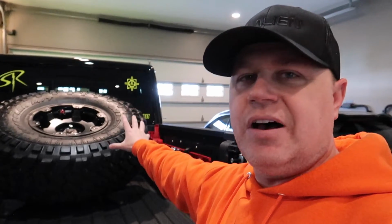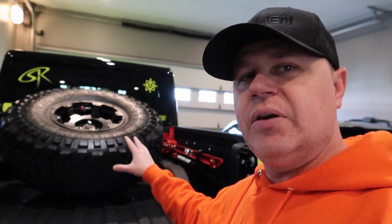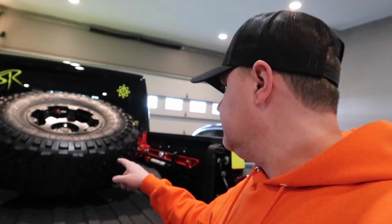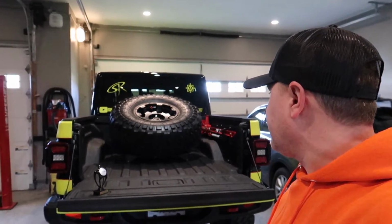We have not shown this off really yet. We've posted some pictures on Instagram, but we have not had a chance to actually show how this thing works, how it mounted up, or anything like that. But this is the JCR Universal PreRunner tire mount. I really love the look of this thing. I wanted that kind of Baja truck PreRunner look with the spare mounted in the bed. And this ended up being the perfect solution.